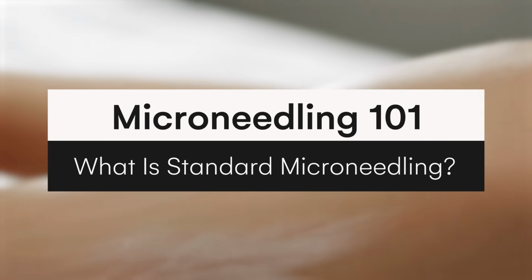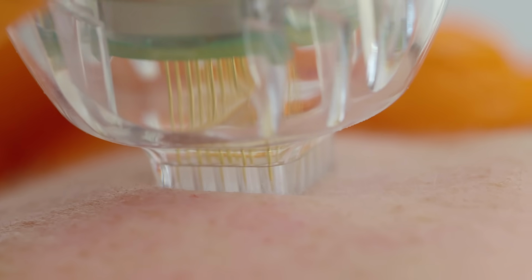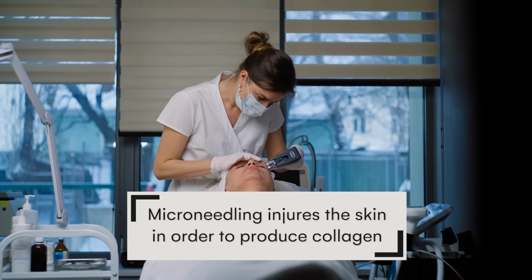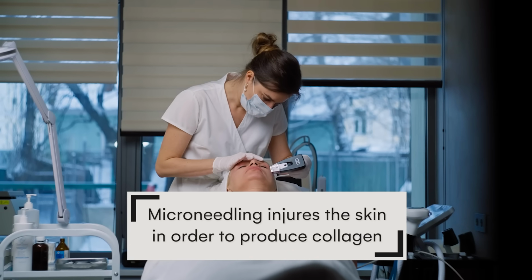Let's just summarize really quickly what microneedling is in general. Microneedling is the passage of tiny little needles into the skin with the intention of causing some injury to the skin and therefore causing the skin to respond by building collagen, right? So you injure, the tissues respond by building collagen, and guess what? Collagen is what makes skin look young.